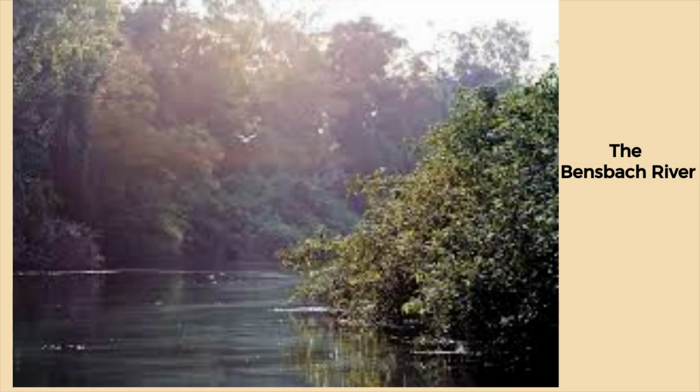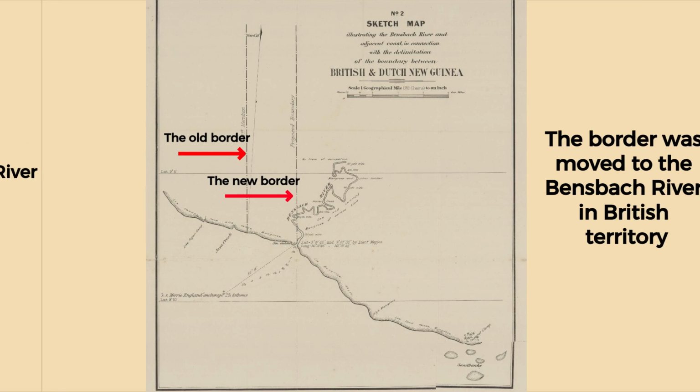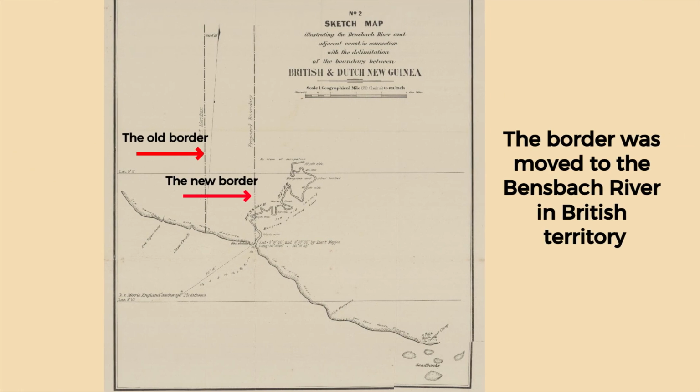The border problem was solved when the Dutch finally agreed to cooperate with MacGregor. In 1893, the Dutch sent an official named J. Bensbach, and he joined MacGregor to investigate the region. They found a river that entered the sea just a few miles into British territory, east of the actual border. They named it the Bensbach River after the Dutch official and recommended that the border be moved there because it could easily be seen from a boat at sea. Both governments agreed and the border was moved.